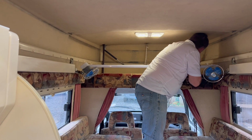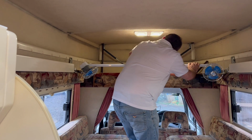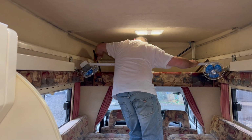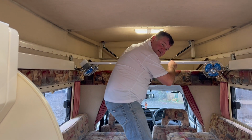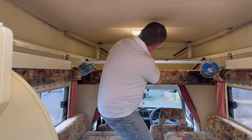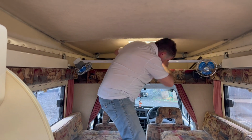So these just fold and they click into place there. Everything's designed as it should be. That now will pull down. You can actually pull it down with the outside or with that piece of string there.